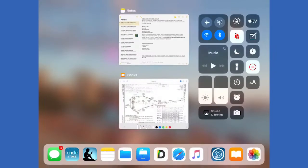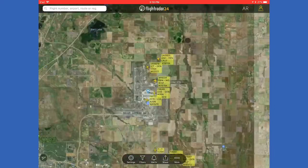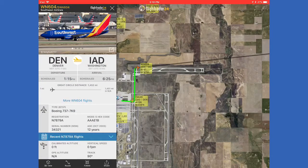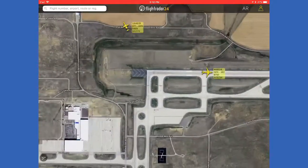And let me just show you quick in real life in Denver. Eastbound flights, such as this one from Denver to IAD, take off from runway 8. There's runway 8, and off he goes.